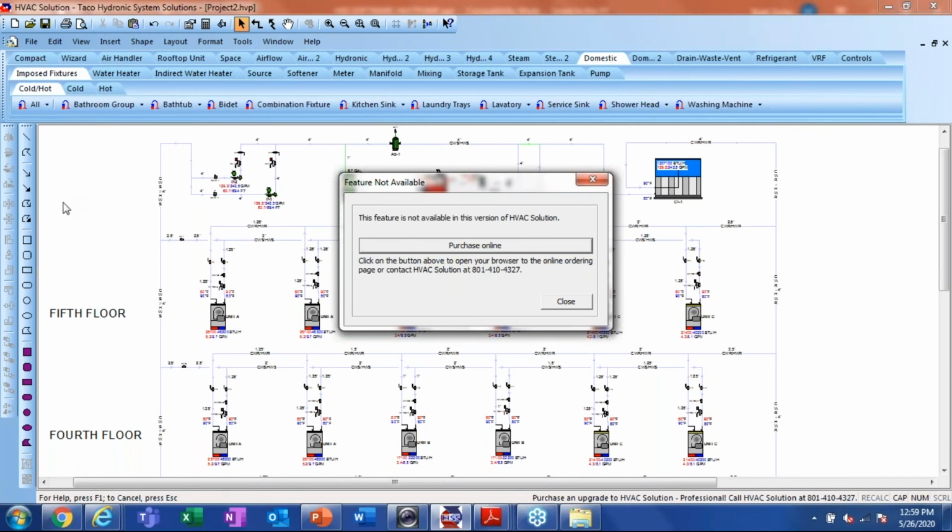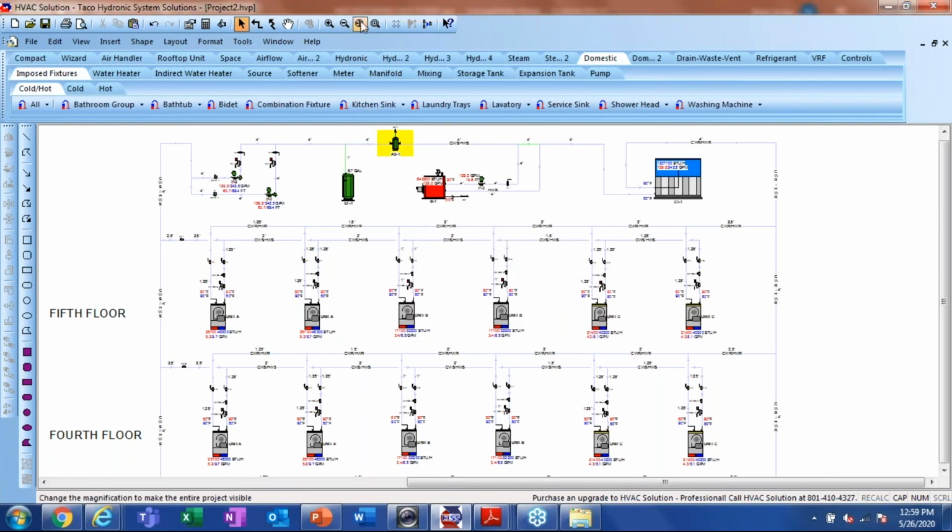This version is free. The HVAC Hydronic version that allows you to do hydronic designs, you can download from our website free of charge. The Pro version allows you to do domestic and other stuff up here as well, steam and air side systems. You need to go to their website to download it.